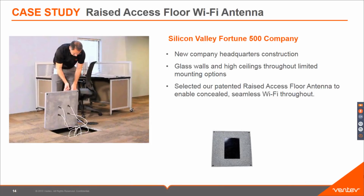But the reason why they decided to go this route is, one, they had glass walls. So with the glass walls, you're not able to mount anything to that wall. So that was out of the picture. The other thing is the ceilings are extremely high. So, they're above 30 feet in height.